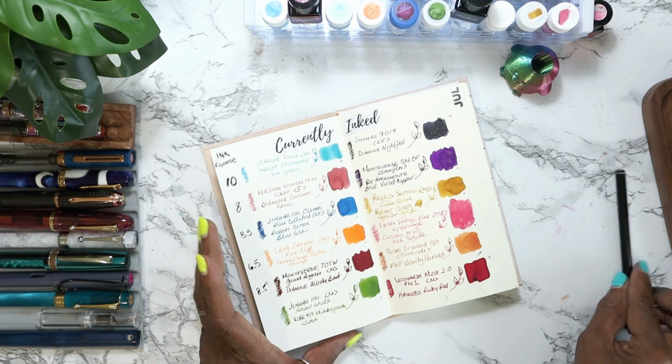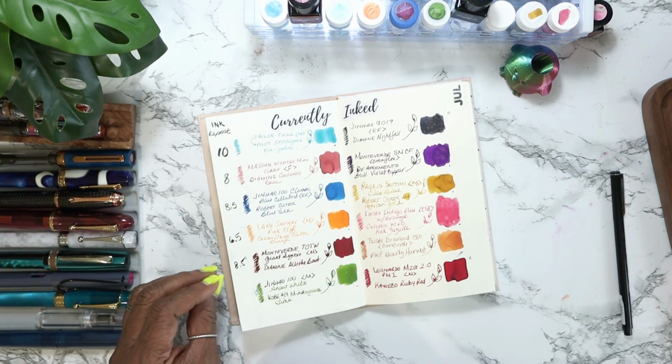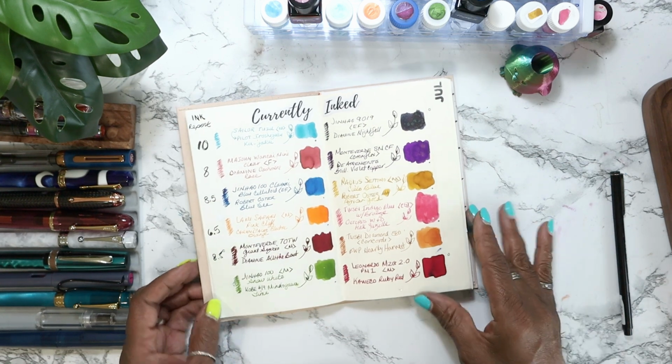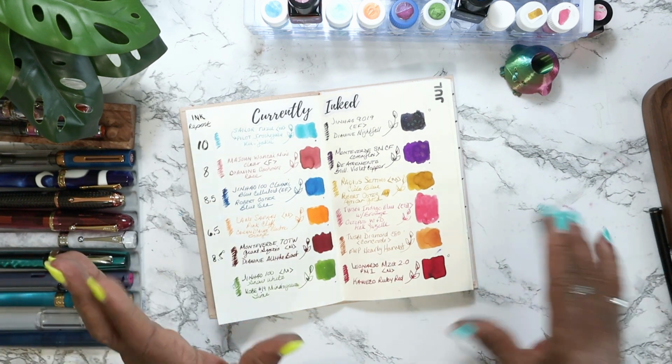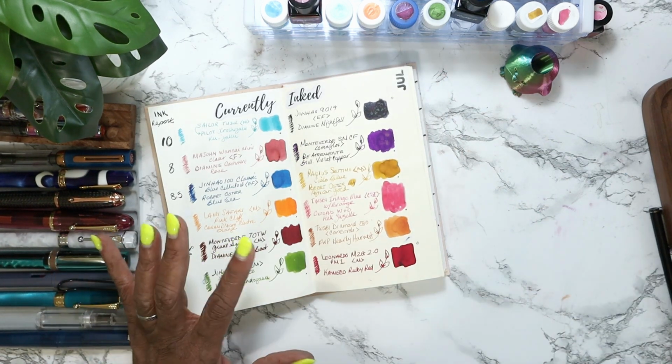I will continue to use this ink. Might put it in this pen again. I might just refill this for August. Who knows? We don't know yet. We don't know what we're doing. But yeah, that's that one.